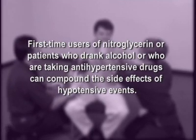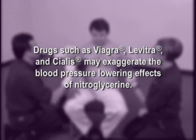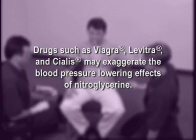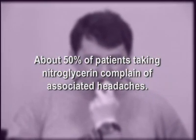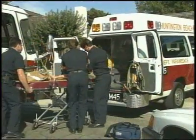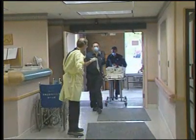of hypotensive events. Drugs used to treat impotence, such as Viagra, Levitra, and Cialis, may exaggerate the blood pressure lowering effects of nitroglycerin. About 50% of patients taking nitroglycerin complain of associated headaches. If a patient does not have their prescription of nitroglycerin, provide immediate transport or request for ACLS backup.